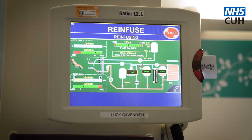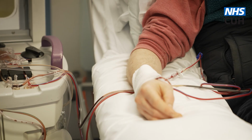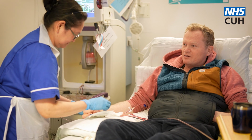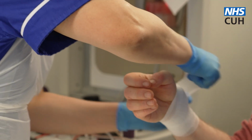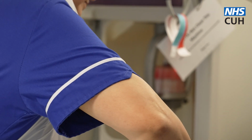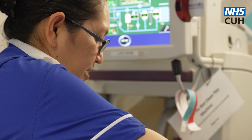We have had some patient feedback around the donor collections, in that they found that pathway quite confusing. So on the basis of that and listening to our patients, we've implemented a donor nurse role where a nurse works across apheresis, collecting the donor cells, but also works alongside our clinical nurse specialists within BMT so that we've got that smooth pathway.